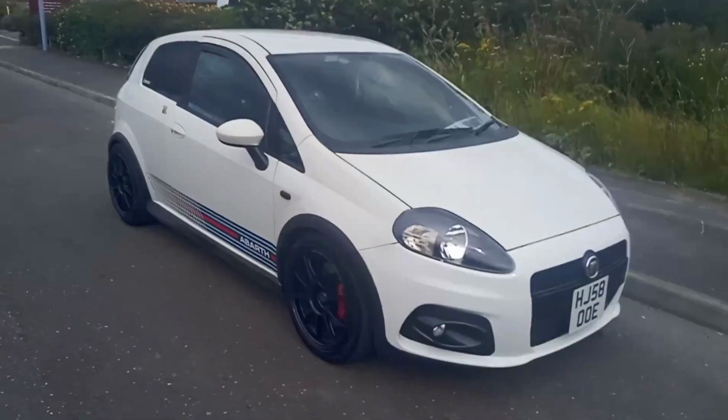But this isn't an Abarth you'd expect. It ain't a 595, it ain't a 124 Spider. So what's the odd one out here? Well, that would be the Abarth Punto. So, without any further ado, let's get started.